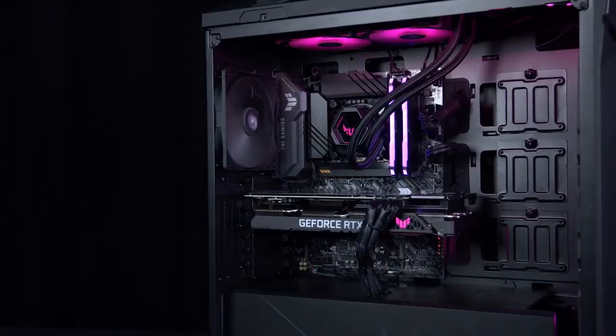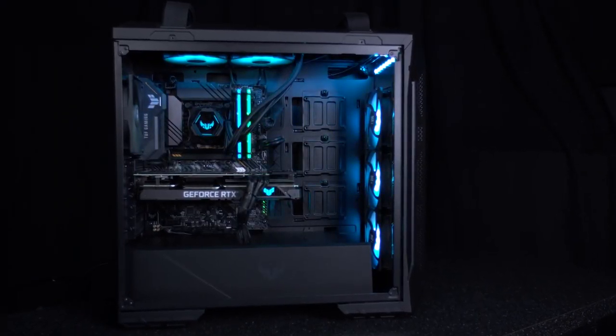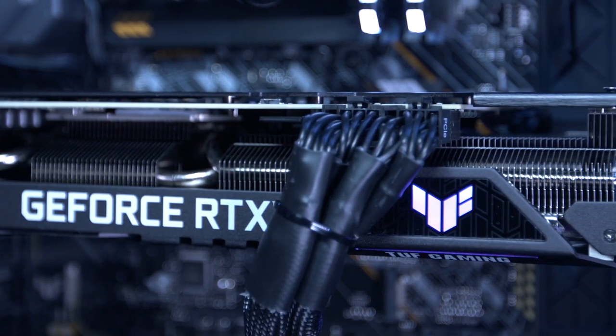We can all dream of owning a top-end system with a Ryzen 5950X, 64 gigs of RAM, and a top-end graphics card that will play pretty much any game in 4K max settings. But as I'm sure you're aware, with great power comes great expense. So we decided to see what it would be like to play games on something a bit more realistic.